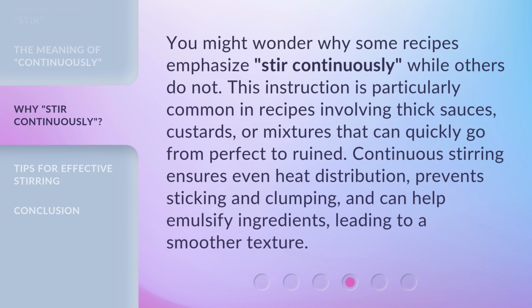You might wonder why some recipes emphasize stir continuously, while others do not. This instruction is particularly common in recipes involving thick sauces, custards, or mixtures that can quickly go from perfect to ruined. Continuous stirring ensures even heat distribution, prevents sticking and clumping, and can help emulsify ingredients, leading to a smoother texture.